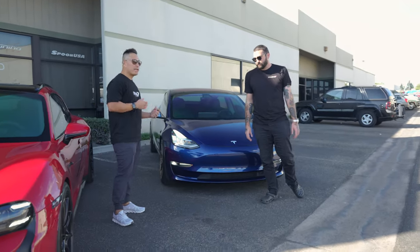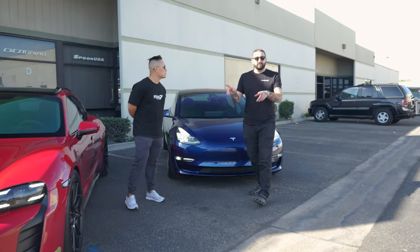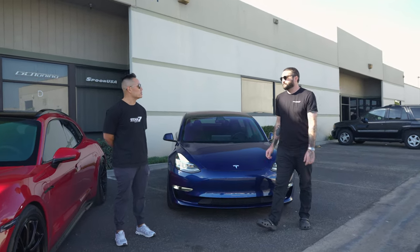Absolutely. We can't just have track wheels. We also want to focus on efficiency as well. So we're going to run into a separate video on these two, and you can show us how you design EV wheels. Absolutely.